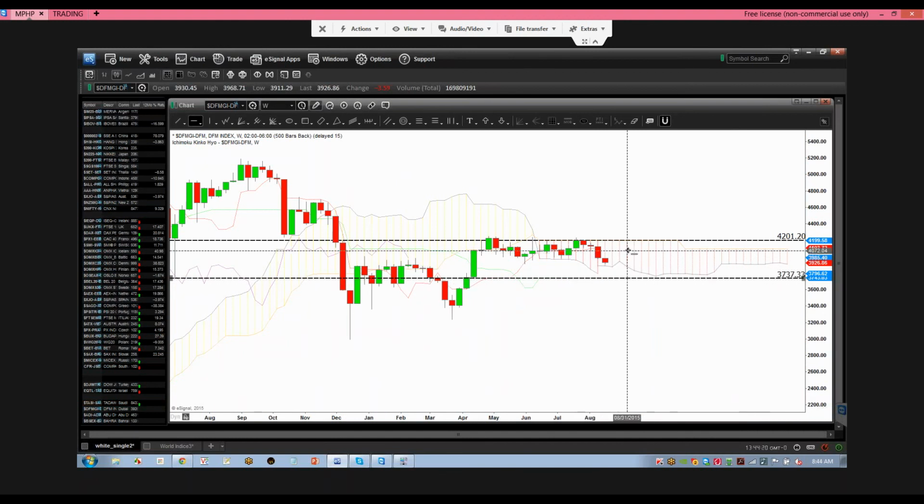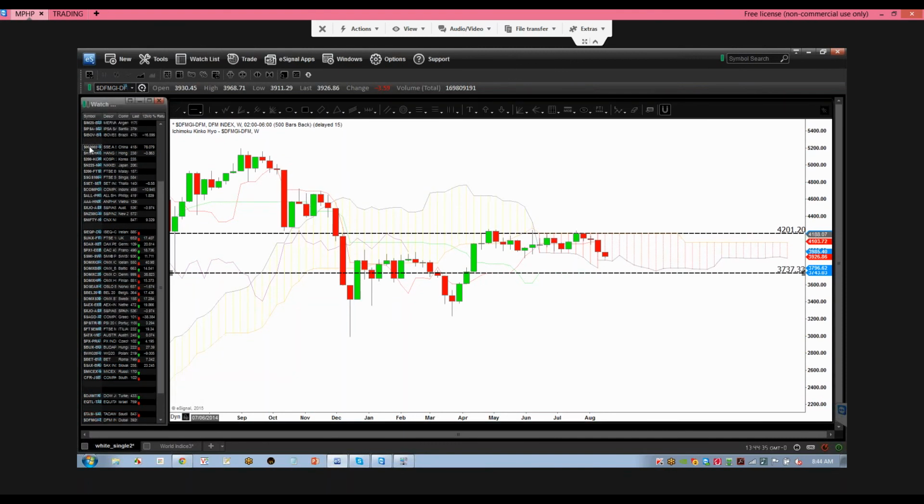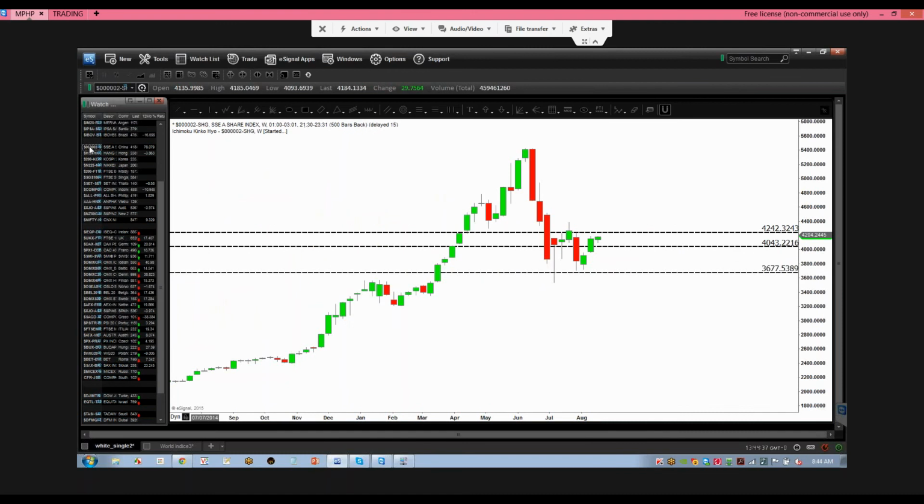This is just consolidating here, but right now we are bearish until we get to this support here at 37.37. Once we get there, we'll see exactly what's going on. Okay, let's go over to Asia. We'll cover everything from North Asia to Southeast Asia, and then back down to Australia.